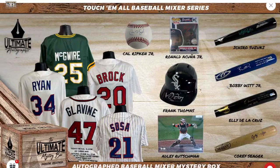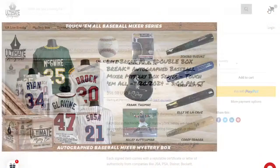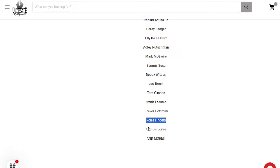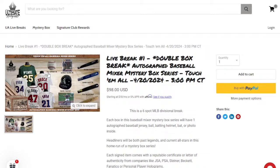That is what's left in the headliners. We do have secondary headliners here. We were looking for Trevor Hoffman. We got Rollie Fingers and Andruw Jones here in the secondaries. We got Amores. So 26 boxes left, 14 headliners. That means we're going to have ourselves 12 hidden gems in that and more section. So it's going to be interesting to see what's coming out in that baseball. Again, only two spots to go, I believe.